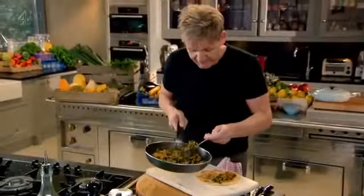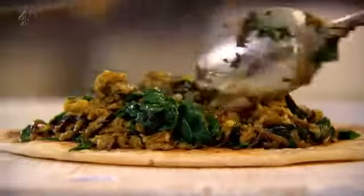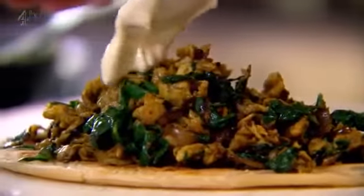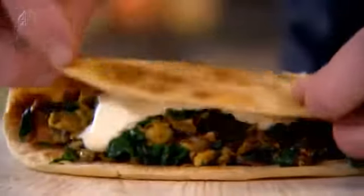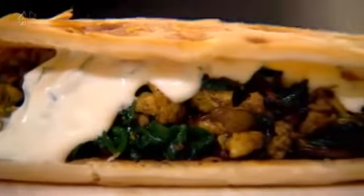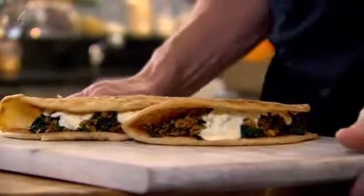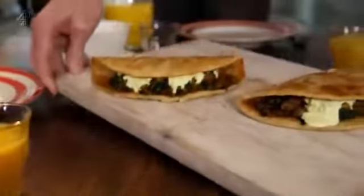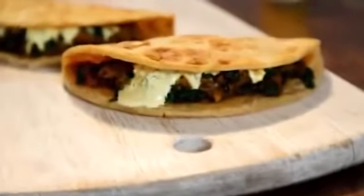Take scrambled egg and half fill the naan. God, it smells incredible. Get your yogurt. Cool that down on top. Then lift that over. And for me, that's what really stands out with street food in India. How delicious they can make street food with a little bit of spice. Amazing. Once you try this spicy wrap, I promise you, scrambled eggs will never taste the same.